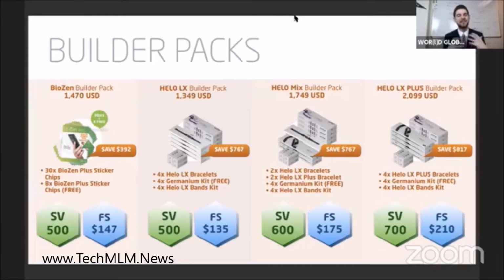We call it the professional pack. This is a pack that was created in tandem with our top field leadership and the corporate management team to create a pack that's truly for the network marketing professional. This pack is for the person that wants to come in, that sees the opportunity, that sees the vision, that needs to have some product and wants to go share it with the entire world. So if you're ready to see it, here we go.